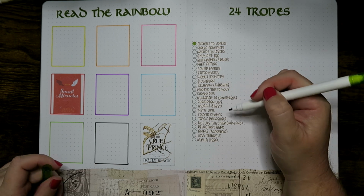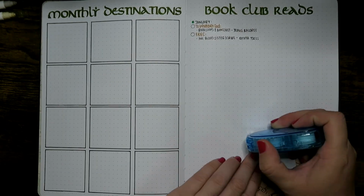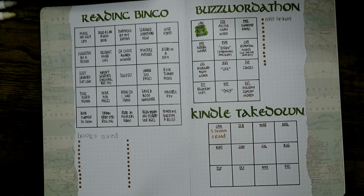For Enemies to Lovers was the Cruel Prince, and I did actually do another one. It was Marriage of Convenience for Fortune is Sworn, but I actually wish I had done not like the other girls for that, but hey ho. We've already flipped through some pages, but we do come back because I had no idea what I was doing again. So for Buzzwordathon, I did manage to finish it.